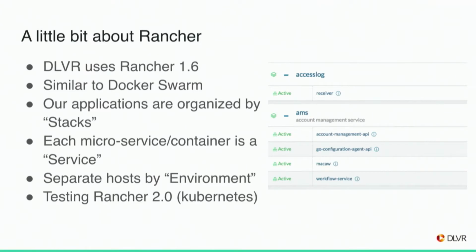So at Deliver, we use Rancher 1.6. There's Rancher 2 out there right now, but we use 1.6. It's similar to Docker Swarm. It just leverages Docker Compose files and Rancher Compose files. It uses what's called a cattle orchestrator. Has a pretty wide catalog of pre-configured services, has a built-in HAProxy load balancer.